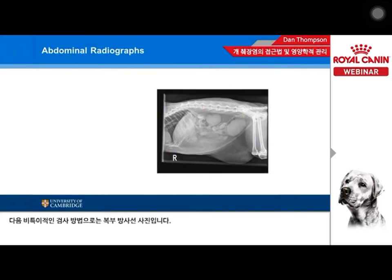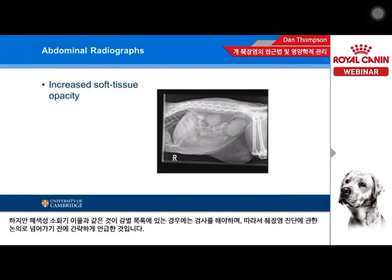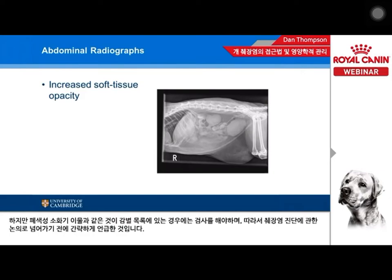And then next on the list of our fairly non-specific tests is going to be abdominal radiographs. Now, radiographic sensitivity and specificity for pancreatitis is fairly appalling. In fact, one study found a sensitivity of 24%, and the conclusion is that radiography has no value whatsoever in the definitive diagnosis of pancreatitis. That said, it should still be part of your workup if things like obstructive foreign bodies are on your differential list. And so, again, we mention it briefly before we move on to the big guns of pancreatitis diagnosis.